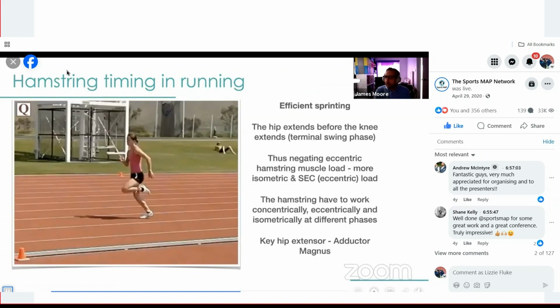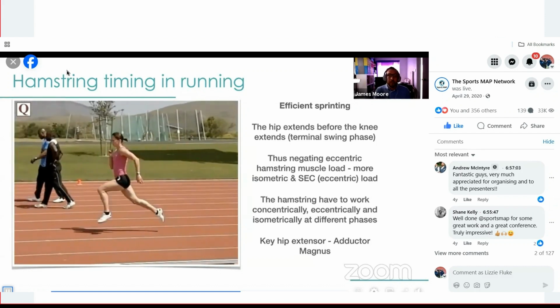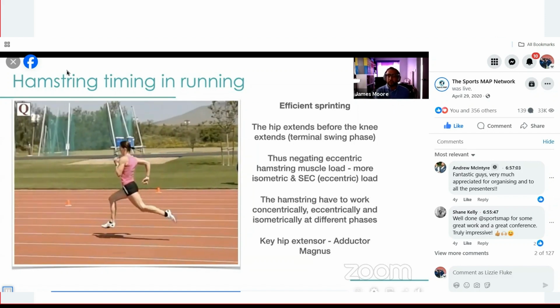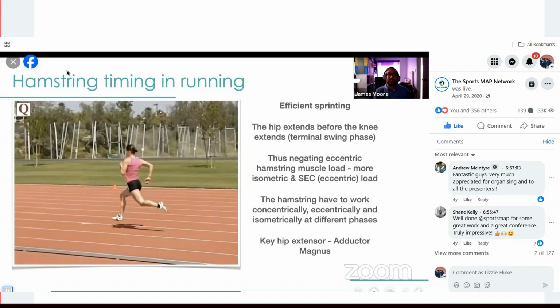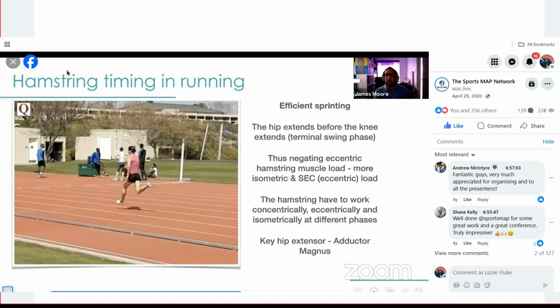One of the things I wanted to highlight here was the fact that when you look at a good quality sprinter, let's say a true track sprinter, they're not allowing their shank to go into full eccentric capacity. They're hip extending before the shank reaches that terminal swing phase, which means that the muscle is never truly elongating into that eccentric component. In fact, you're negating some of that eccentric within the muscle, but you're probably increasing the eccentric load within the series elastic component or the non-contractile tissue. And that's possibly where the real benefit comes from doing the eccentric exercise.